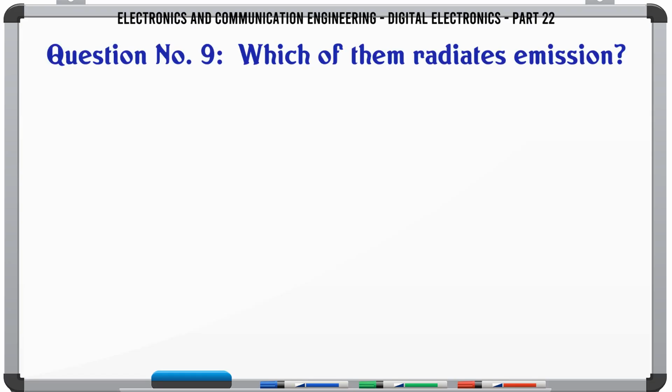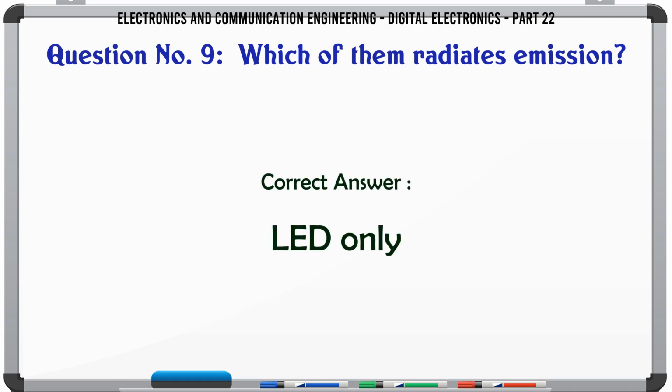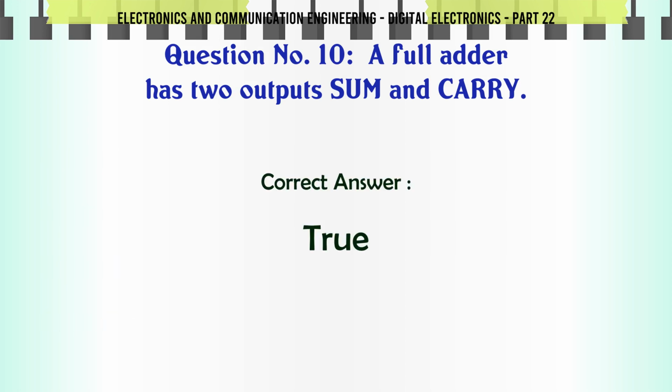Which of them radiates emission? A, LED only. B, LCD only. C, both LED and LCD. D, neither LED nor LCD. The correct answer is LED only. A full adder has 2 outputs, sum and carry. A, true. B, false. The correct answer is true.